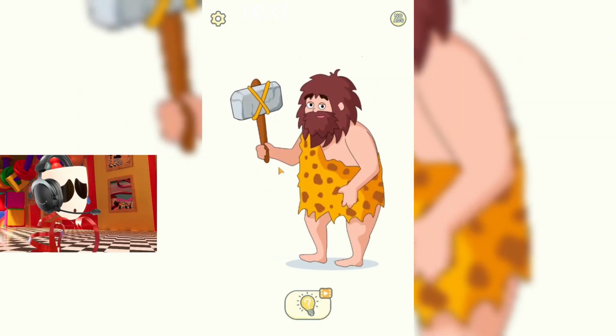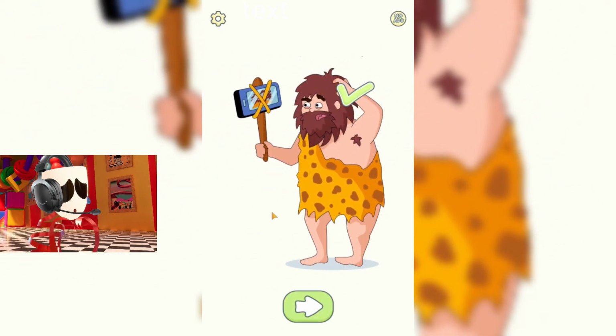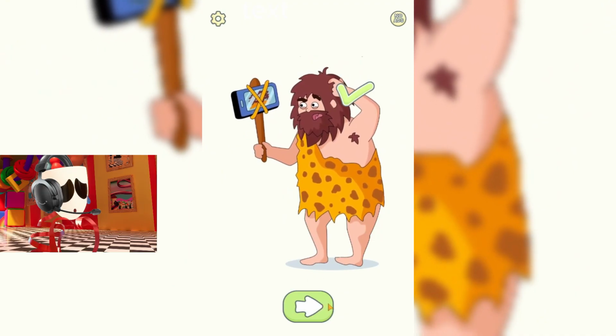That guy's sledgehammer looks pretty menacing. Let's try to fix it somehow. Oh, he wants to take a selfie. I think this will be the very first selfie on our planet.